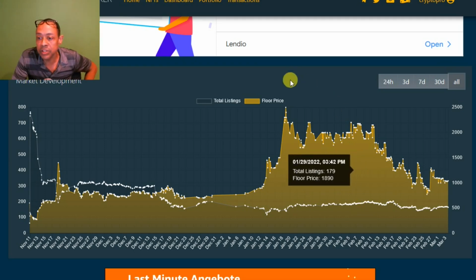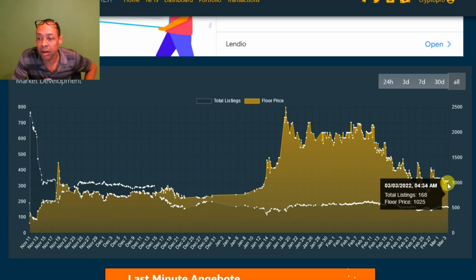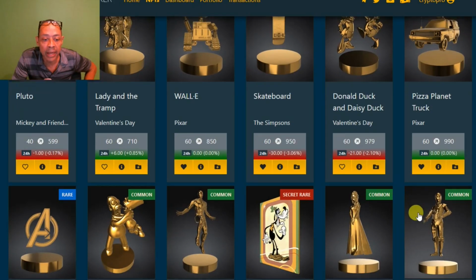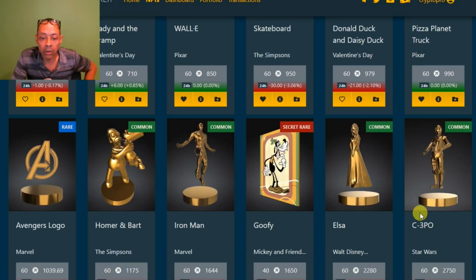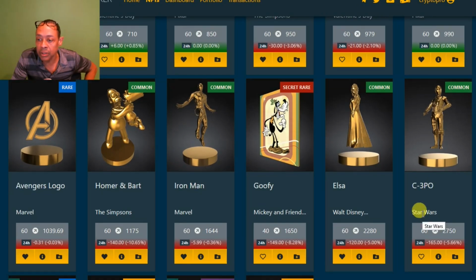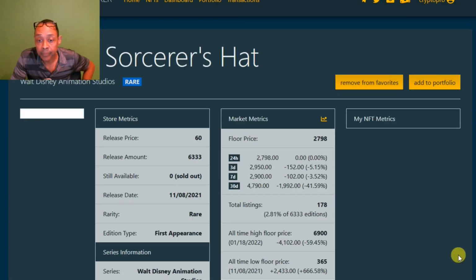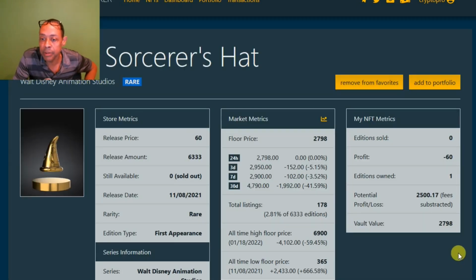All right, so this is a definite downtrend, kind of flattening off here, but overall it is moving down, sitting just above 1,000. Now, let's skip Iron Man, Goofy, C-3PO, LC, and go straight to the hat. And then we'll look at R2-D2, and then Walt.